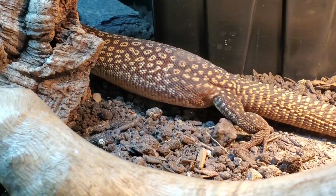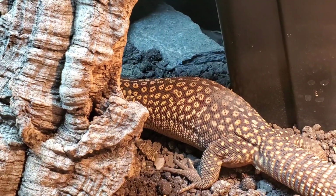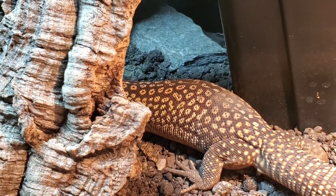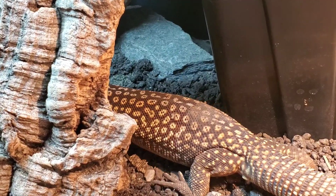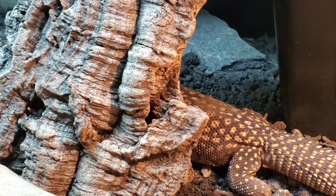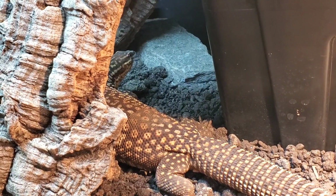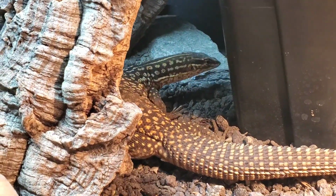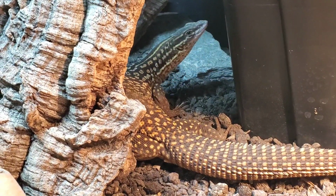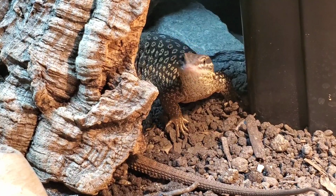It's not the same with an Ackie Monitor. Ackie Monitors are very intelligent. And the thing is, moments of fear or moments of distress for this animal, it will remember. So if you think picking this animal up over and over again is just going to get it used to being picked up, what that's actually going to do is create a negative reinforcement where this animal is going to see you as a predator, and it's going to have memories of you basically trying to grab this animal by force and holding it against its will.